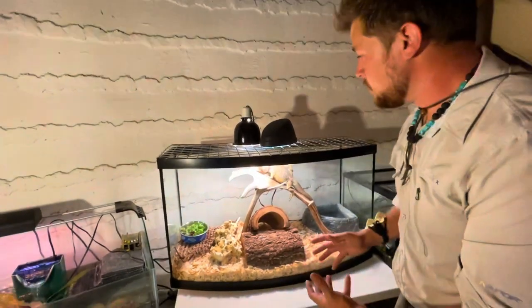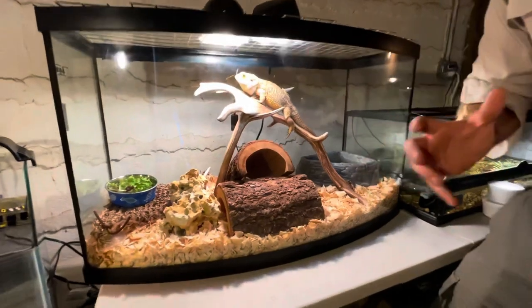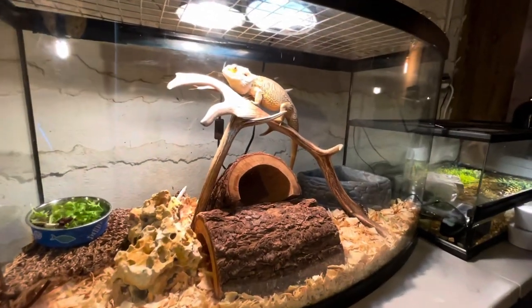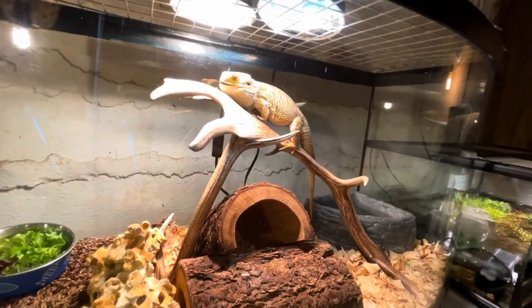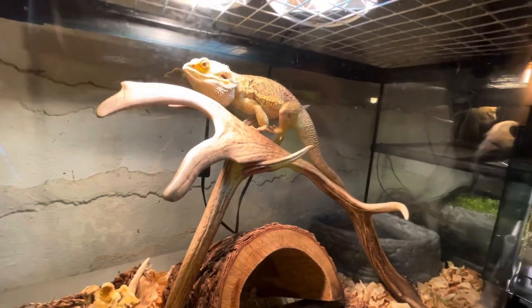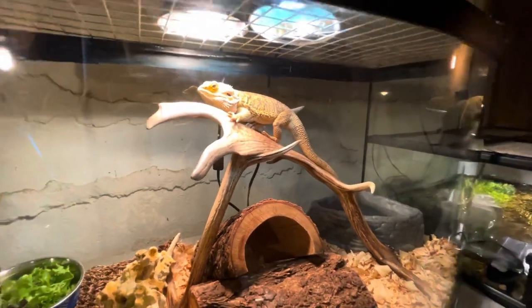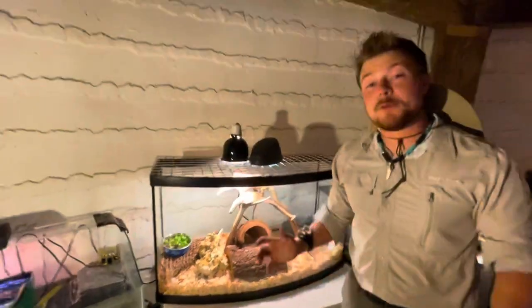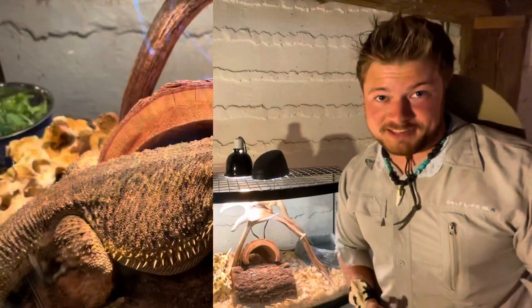They're scavengers. Now, these animals can actually get pretty big. They can get almost up to 2 feet long, and they can live 15 years. So this is a commitment when you get one of these guys. Isn't he cute? All right, guys. Now, I hope you enjoyed me and El Sol hanging out and redoing the place.